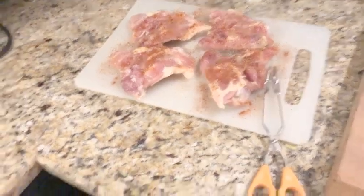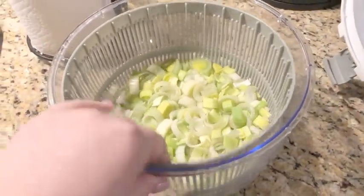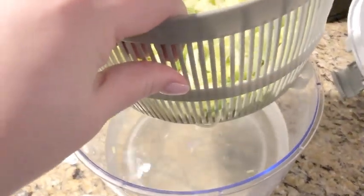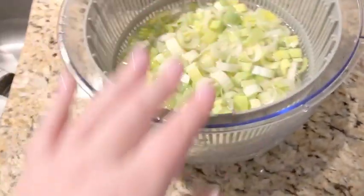Okay, so I have my leeks chopped. This is 3 leeks. I put them in my salad spinner with some water because they were incredibly dirty. So I'm gonna spin those all out.